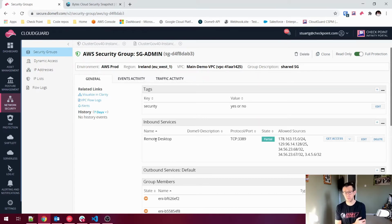So if, for example, somebody was trying to open up a port on an EC2 instance that wasn't an allowed port as per your corporate policy, we would detect that and we would roll that back automatically and generate a notification for that. So there would only be a very short time period where that port was ever open accidentally, let's say. Now that's one of the smaller features of the platform.